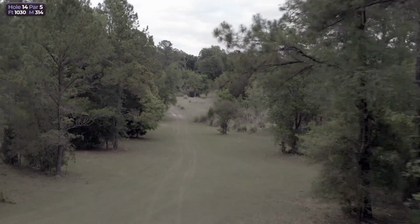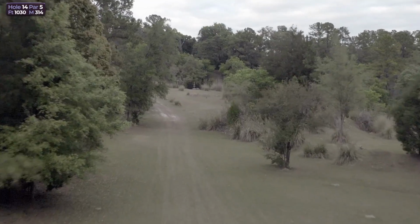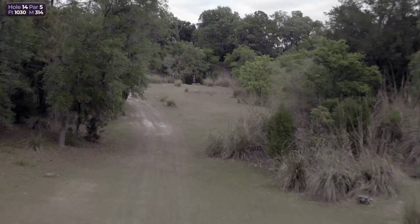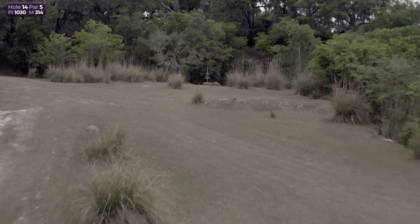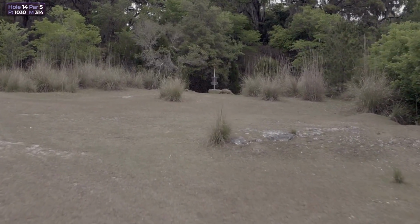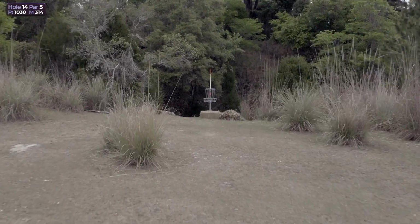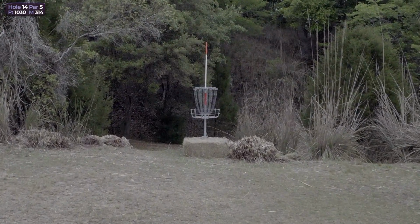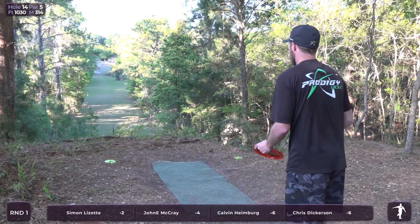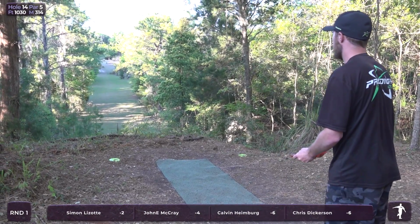Over 1,000 feet, Simon. This hole is maybe my favorite hole on the course. It just looks amazing from the tee. You're overlooking the entire hole. You can see the basket over 1,000 feet away, so it just looks amazing. The fairway is probably around 60 feet wide almost the whole time, maybe 50, and you're throwing pretty hard downhill.